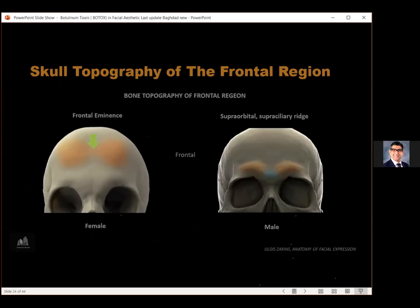We will start discussing the frontal region. If you look at this slide, I have to show you the bony topography of the forehead region. Definitely I have to show you why I insist on reading the topography of the forehead before I start injecting the forehead muscles. Palpate the area.